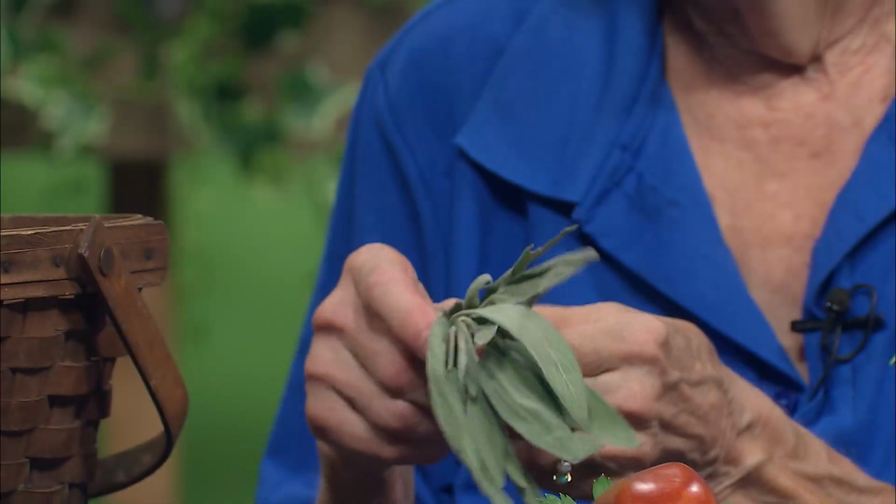Do you dry these the same way that you dry the parsley? No, I would just lay it in a tray out in the house. In the air? Just leave it open? Yeah, the same thing. This is sage. I just brought that. That's something you would dry. You know, just cut the leaves off and dry in a tray.